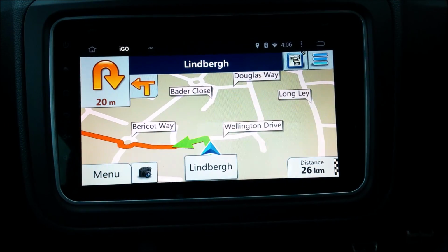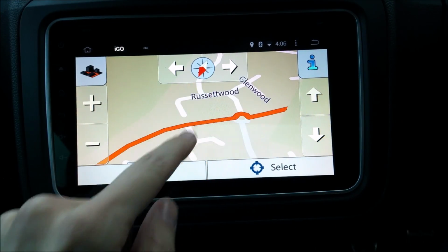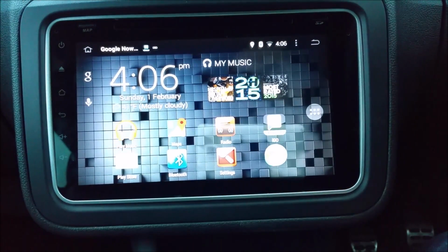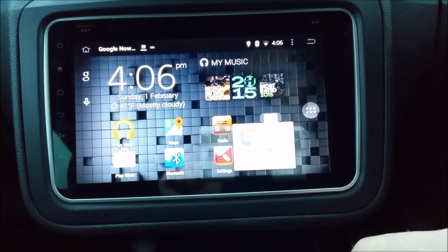There you go. So it's located where we are. She has a nice voice, nice American accent. It's basic, but it does the job. So that is that. Other apps, I've installed Chrome. Can't really see it there. So my phone is struggling to pick it up.